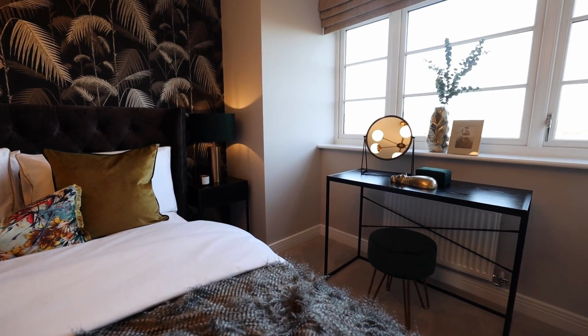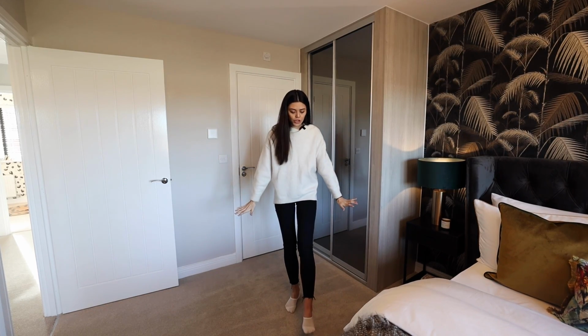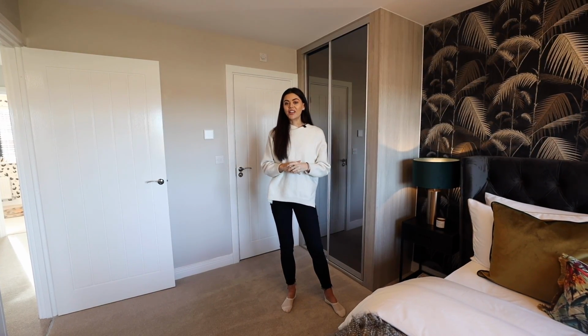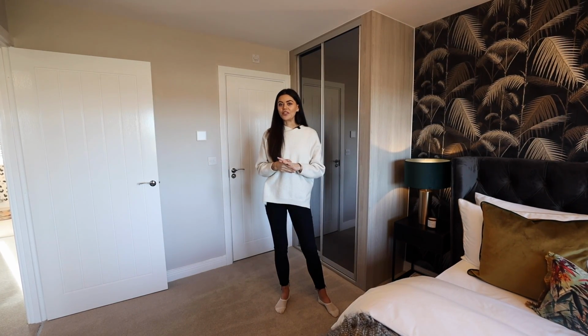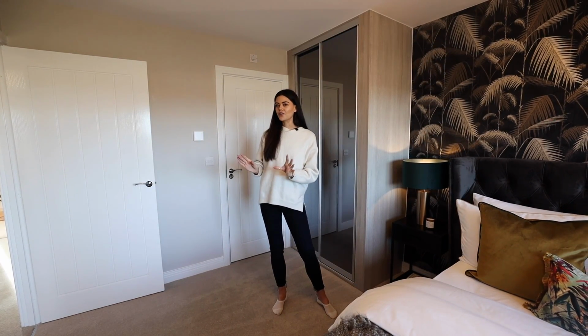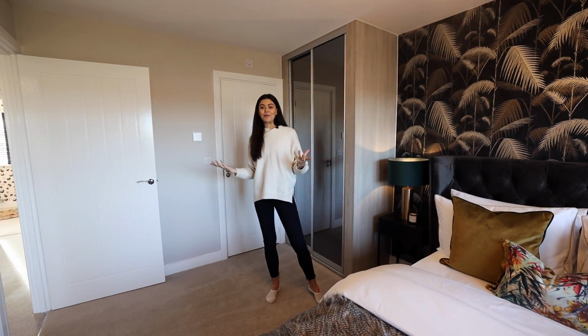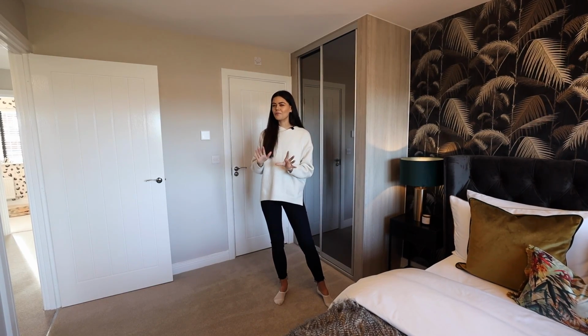And built-in wardrobes are an optional extra. Flooring also. I would say from experience that I've had talking to people buying new builds, I've not met one person that's been disappointed by adding wardrobes on as an extra. So just if it's something you're considering and you've come across this video because you're trying to figure out if you should or shouldn't, that's kind of what I've been told on it.